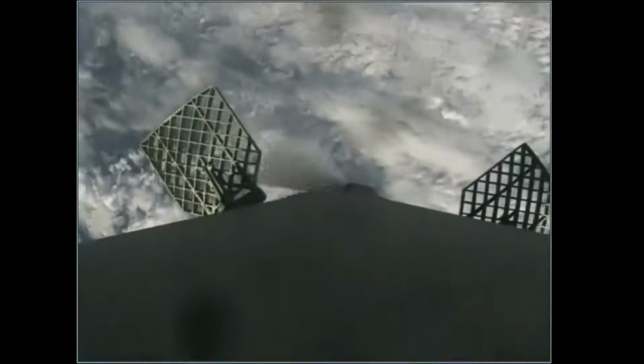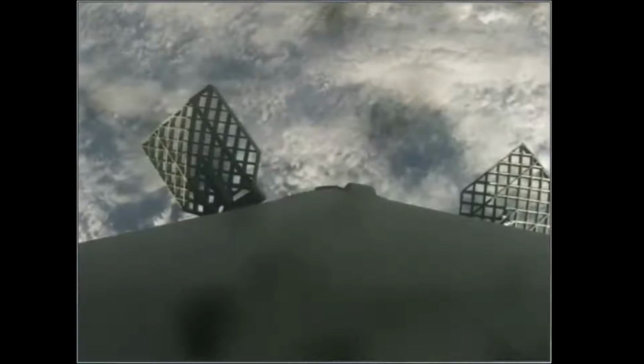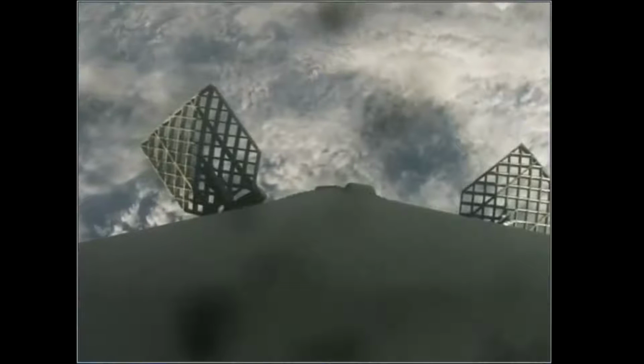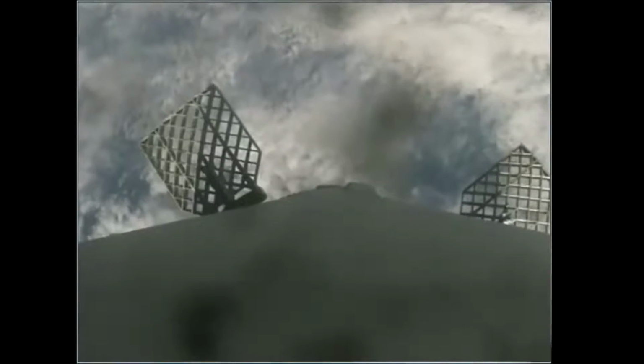And then we have a landing burn coming up in about a minute from now. That landing burn lasting just to touchdown for about 30 seconds. So you're going to see it come right into landing zone 1, stage 1 there. Meanwhile, on the right side of your screen, you can see stage 2. The stage 2 burn is going to last for about another 2 minutes. It continues to perform very well.